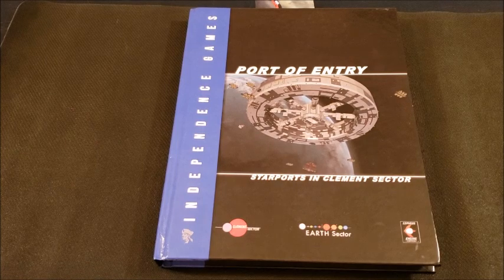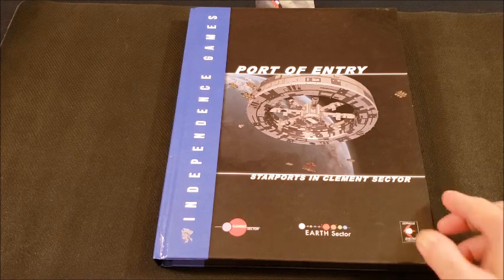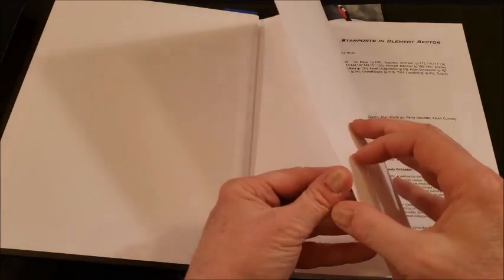Now, there have been plenty of books over the years that deal with space stations and starports in science fiction role-playing. This one goes into a nice depth that I have never found before. I'm going to explain that as I go. So here we go. It's about 198 pages, so you're definitely getting your money's worth out of this guy.